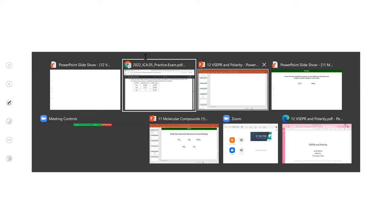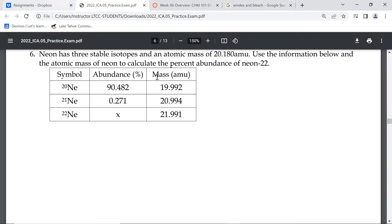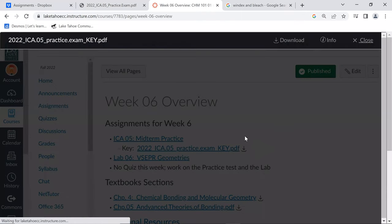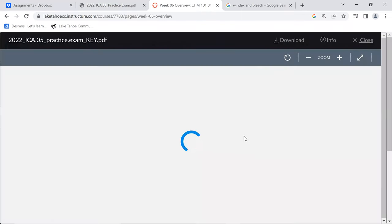Also, if you didn't see it, I did upload the key for the practice test, so you can check your answers. Go to the week 6 tab on our Canvas shell, and you can find it there. So go to week 6, I posted the key here. It's in my chicken scratch, but you should be able to read it all.